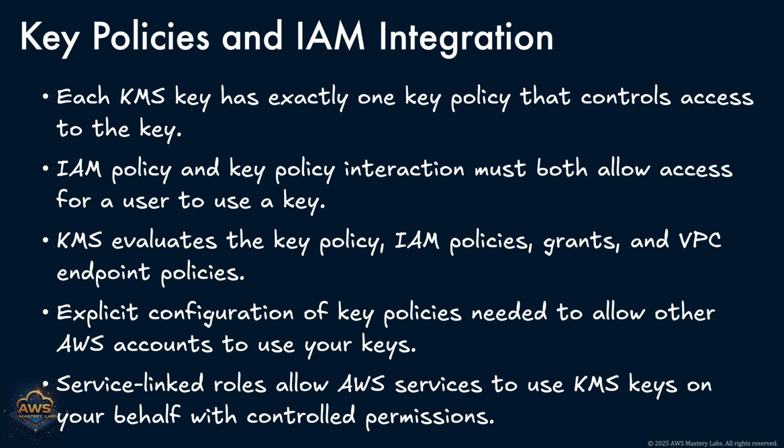Now here's something that trips up a lot of users. For most operations to succeed, both the key policy and IAM policy must allow access. This is a logical AND. If either denies access, the operation is blocked. That means even if your IAM role has full permissions, it won't work unless the key policy also allows it.